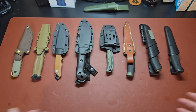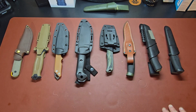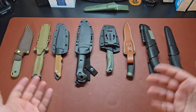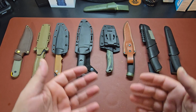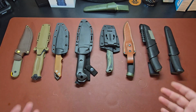All right, so now let's move into your full tangs or partial full tangs, and I'll get to that here. But before we get into these regular basic bushcraft, survival, everyday carry knives, because yes, some folks will carry these on their persons every day. Some people prefer to have a full-size knife or a pocket knife or a folder when it comes to having a knife on their persons.